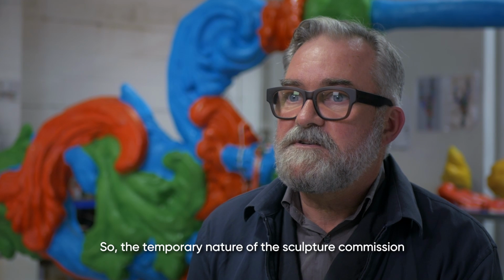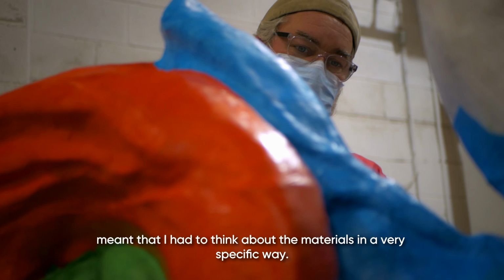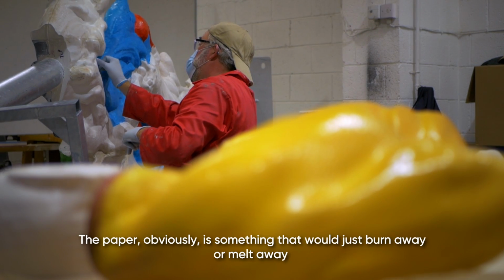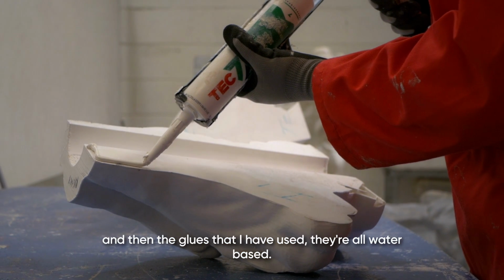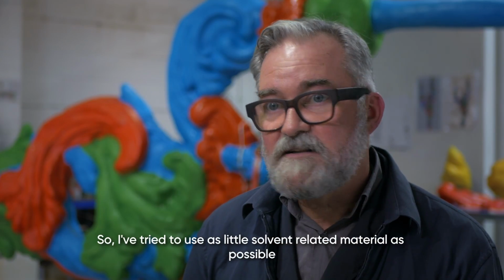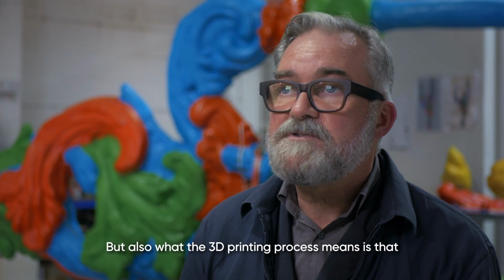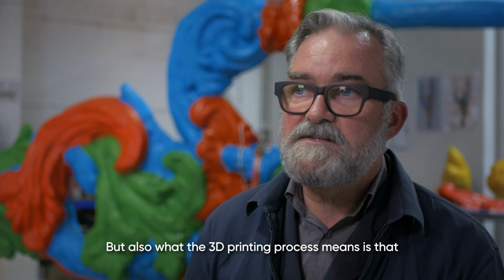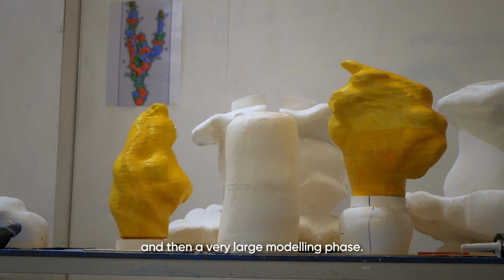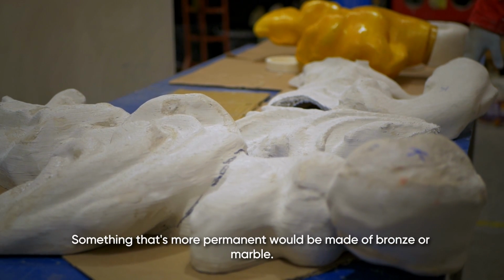So the temporary nature of the sculpture commission meant that I had to think about the materials in a very specific way. So the PLA plastic is actually biodegradable. And the paper, obviously, is something that would just burn away or melt away. And then the glues that I've used, they're all water-based. So I've tried to use as little solvent-related material as possible, so to reduce that kind of toxicity. But also what the 3D printing process means is that I've eliminated a huge fiberglass phase, a silicone phase, and a very large modelling phase. Something that's more permanent would be made of bronze or marble.